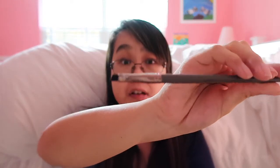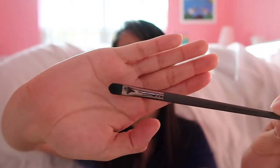And then we have this one, which is the angled liner brush. So when you put on eyeliner, you can use this one. The tapered crease brush is one that goes inside your crease right here. And then we have this small shadow brush. This one you can also use for eyeshadow all over the eye, but it's just a smaller amount. And lastly we have the shader. I think this is the one that you use to blend in your eye. So those are those 5 brushes.